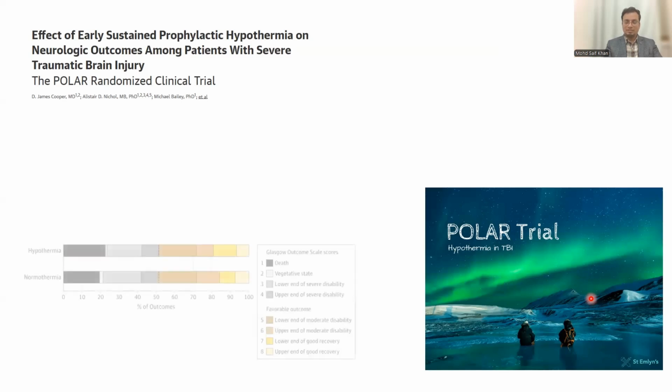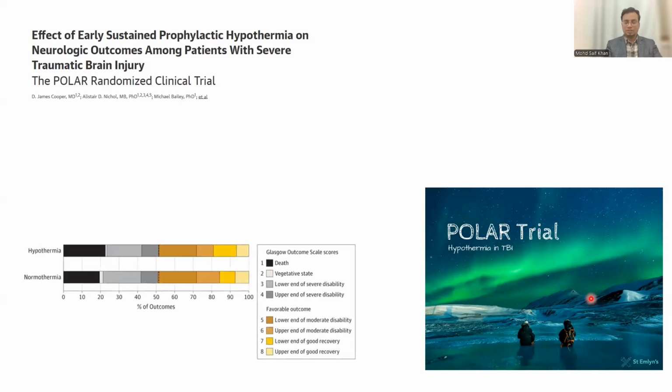They did not find any significant difference between the hypothermia group and the normothermia group as far as GOS-E score is concerned. It showed that the favorable neurological outcome was about the same, 48.8% in the hypothermia group, 49.1% in the normothermia group. Actually, the score was a little higher in the normothermia group. So again, it showed no difference. The Eurotherm trial showed harm. So this is why we should not use hypothermia for such patients.